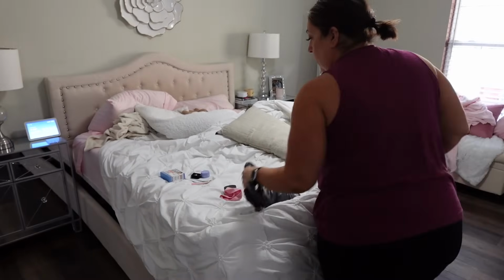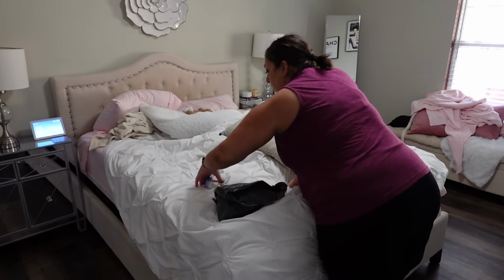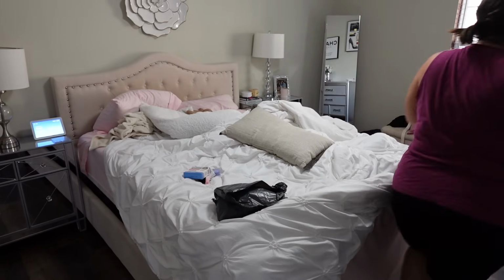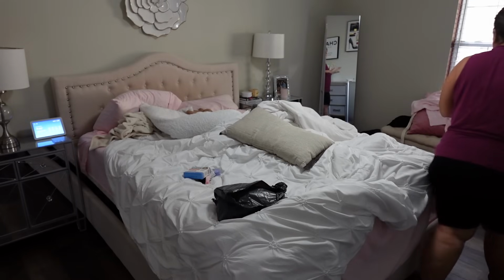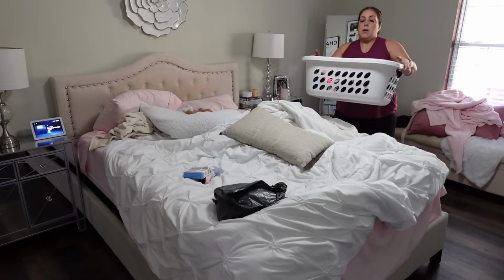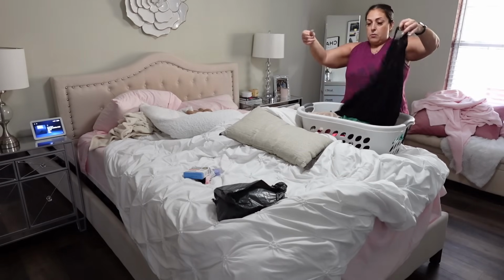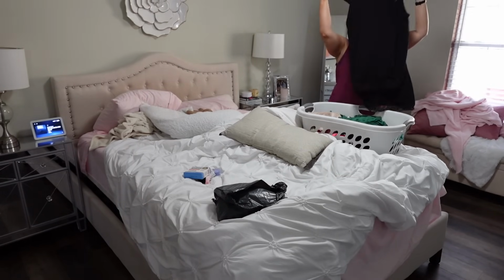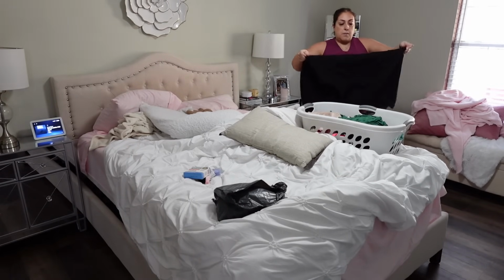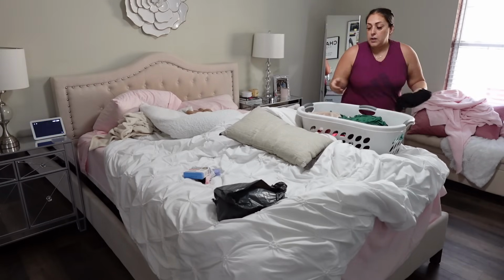All right, so here's the bedroom. Got some trash here. Girl, it's like sometimes you just don't know where to start, right? I'm gonna start with my clothes. Since this was from last week and I haven't gotten this done yet, we're gonna go ahead and put the clothes up because we're about to have more clothes to put up. So that's where I'm going to start.